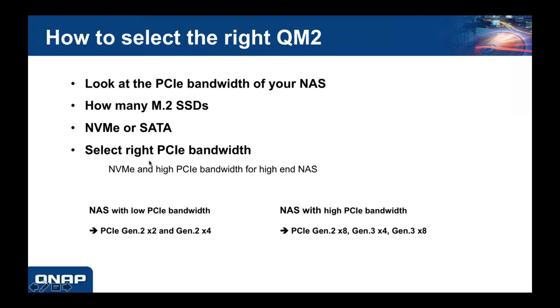your NAS. So in general, for a high-end NAS, you'll want a QM2 that takes NVMe drives and has high PCIe bandwidth. And for a low-end NAS, you'll probably have a QM2 with low PCIe bandwidth. So low PCIe bandwidth would be a Gen 2 by 2 or a Gen 2 by 4. High PCIe bandwidth would be 2 by 8, 3 by 4, or 3 by 8.